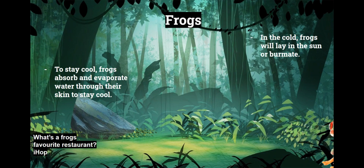In other words, they are cold-blooded animals. Frogs absorb or evaporate water through their skin to stay cool in the heat. By having this kind of skin, frogs can allow liquid to pass through as well as gas. In the cold, frogs will sit in the sun or they hibernate, which is similar to hibernation, however they are slightly more active but still in a sluggish state.